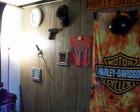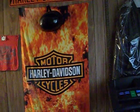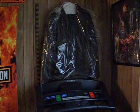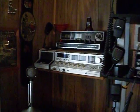Get all you guys focused on what's going on here. Obviously, I'm a Harley Davidson fan. Okay, this just brings us all the way around. We're kind of panoraming. That's my window I'm looking out in the Radio Shack. Just spinning around, and now we'll kind of get close up.